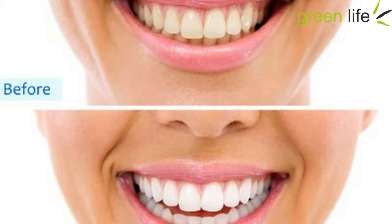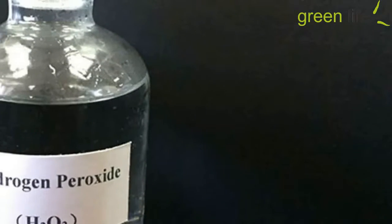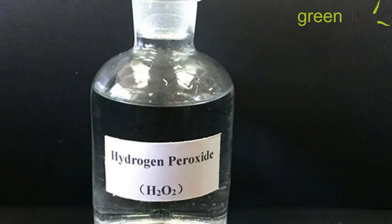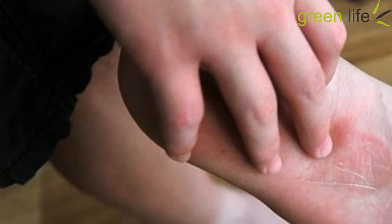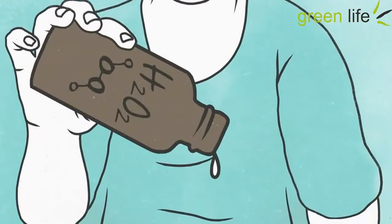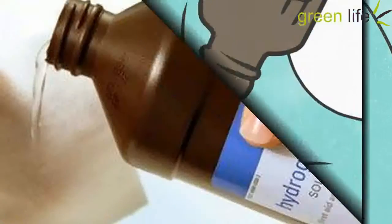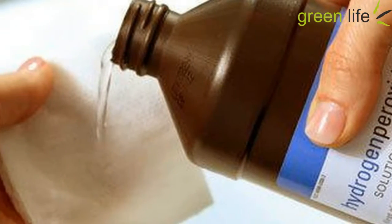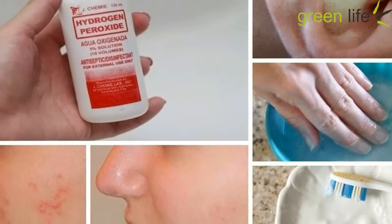4. Clear up acne. Hydrogen peroxide can even eliminate or diminish acne. When applied to the skin, hydrogen peroxide oxidizes the cell walls of the bacteria. It then kills them. Once the bacteria is destroyed, the acne will heal quickly. Hydrogen peroxide also prevents future acne breakouts by controlling the amount of oils that your face makes. How do we do that, you ask?